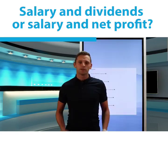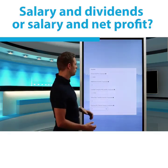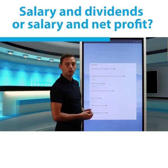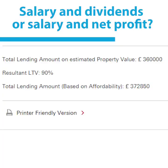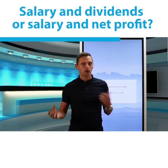Let's look at salary and net profit. So in this second example, I'm going to show you the salary and net profit. So in this example, I'm going to assume a low salary which most directors take as £8,500 as an average over the last 2 years, and I'm going to assume a net profit of the company after corporation tax of £70,000. Again, we have the same outgoings as £350 monthly loan payments on a car and a £5,000 credit card. Based on this scenario, the potential lending then jumps right up to £372,850.